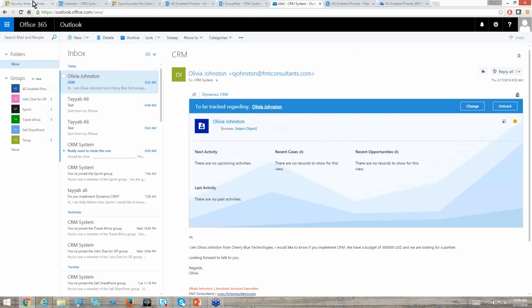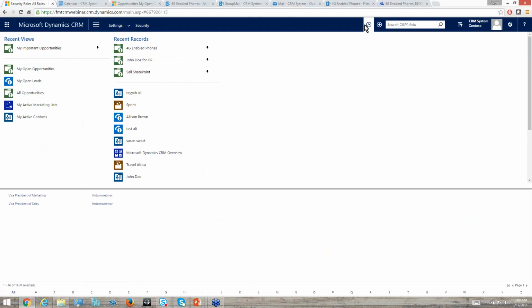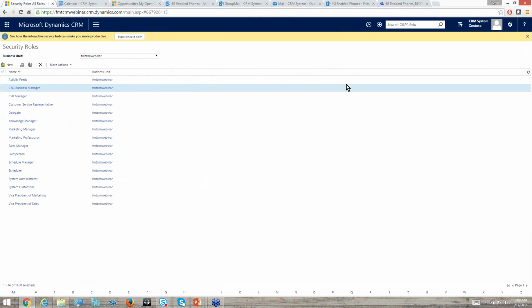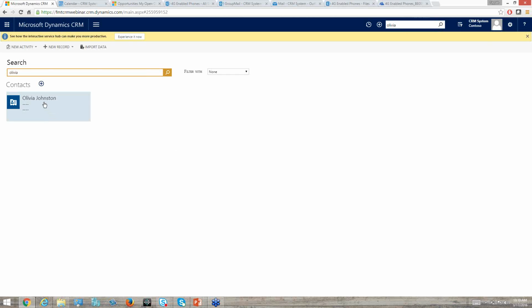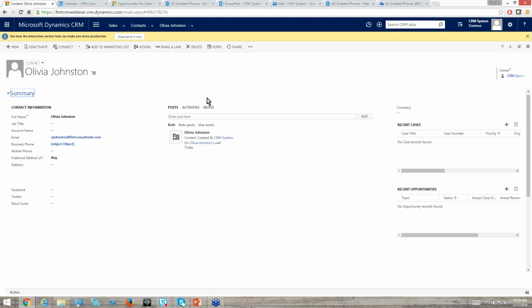So what I can do now is go back to my CRM system, go into sales, and refresh here. In the CRM system, they have this new feature that I'll talk about in more detail when we get to the new features aspect of it. But I can then search for Olivia here. This quick find helps me find Olivia, and then I can go in and start working on this contact. I can add in activities. I can create opportunities against this contact. So all the out-of-the-box features that you get with Dynamics CRM, you can perform those here now.